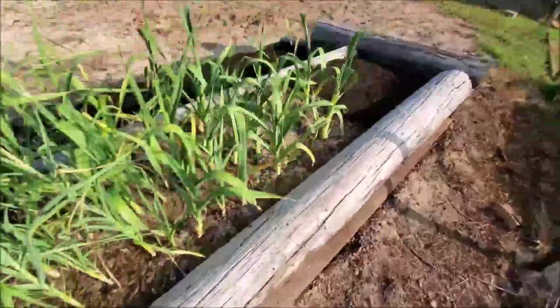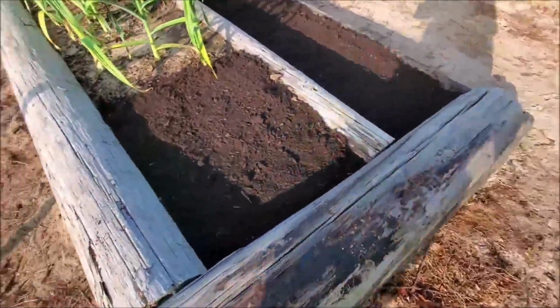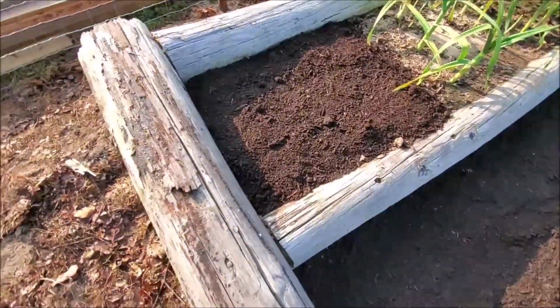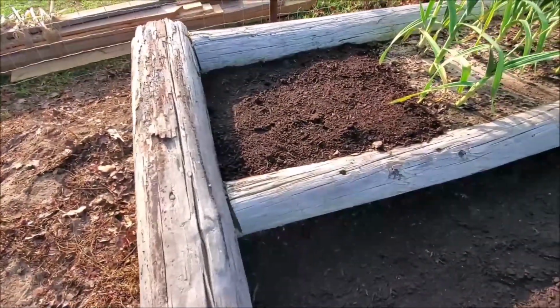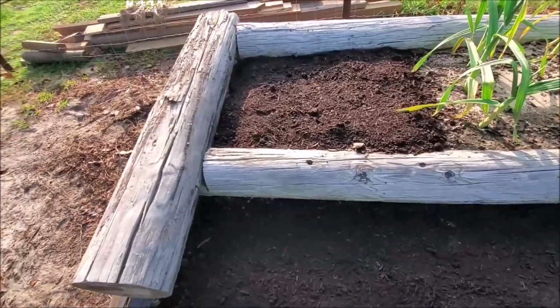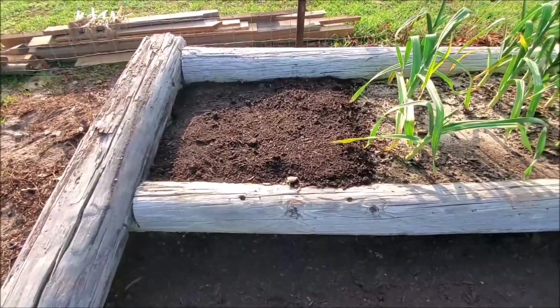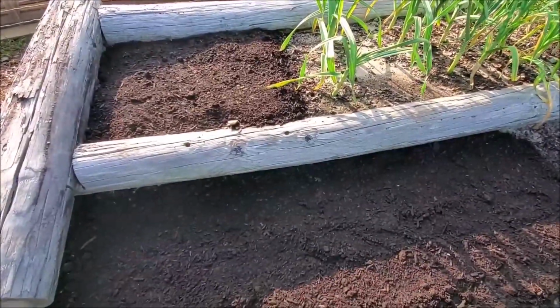Also in this garlic bed, harvested out a little more of the garlic and decided to use the space. There's a zucchini planted in that area, which will want to take over quite a bit up there, but the garlic isn't that far from being harvested.